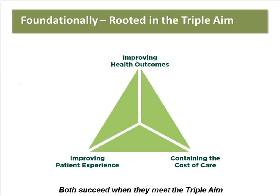Next slide, please. So foundationally, Martin's Point is really rooted in the triple aim. We spend a lot of attention measuring and reporting in experience, in total cost of care, measuring healthcare outcomes. Because we are a community-oriented organization, patient experience and engagement is really the primary focus for us as we begin new programs and as we begin new offerings in our community.